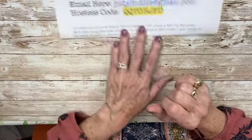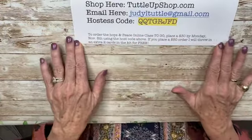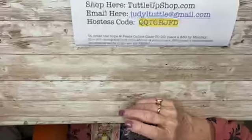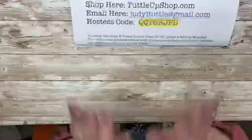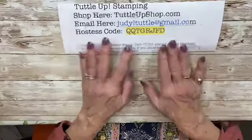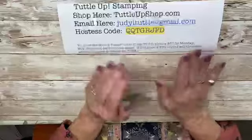Okay, so tonight's online card class is going to be the Hope and Peace stamp set with the Snowflake Vellum paper, with the adhesive sequin dots and the white glittery ribbon. And one more thing. Oh, nope, that's it. Oh, the wonderful snowflakes.